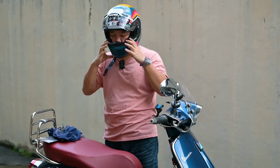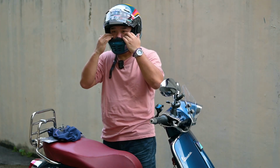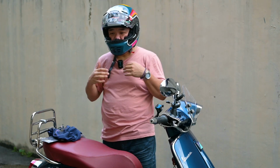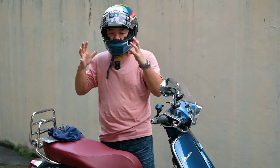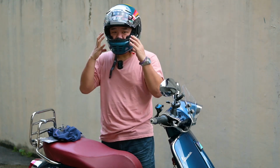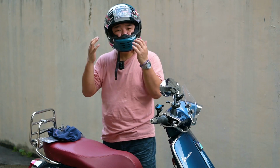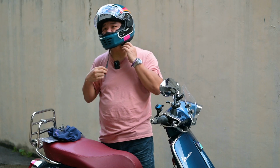Oh, that actually fits. Looking good. But I can feel my cheeks being compressed a bit. Even though I said I can peel away the cheek pads, I won't do that until I break this in. If I break it in and it still feels very tight, that's the only time I'm going to peel that off. But for now, I'm going to leave it because it is tight, but not painful. So you'll never know. Maybe I don't need to peel that away. Maybe this is actually the perfect size.